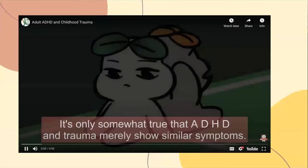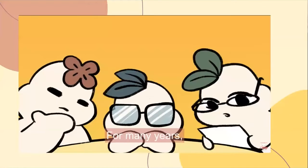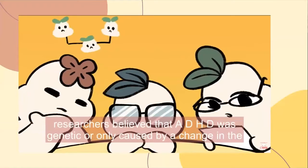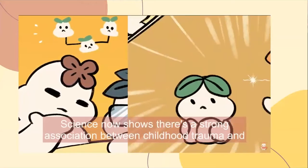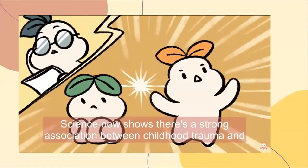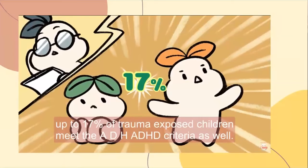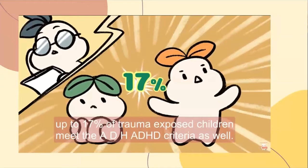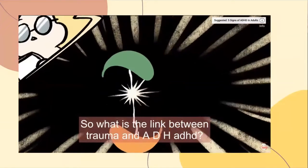It's only somewhat true that ADHD and trauma merely show similar symptoms. For many years, researchers believed that ADHD was genetic or only caused by a change in the brain structure. Science now shows there's a strong association between childhood trauma and adult ADHD. According to a survey, up to 17% of trauma-exposed children meet the ADHD criteria as well. So what is the link between trauma and ADHD?